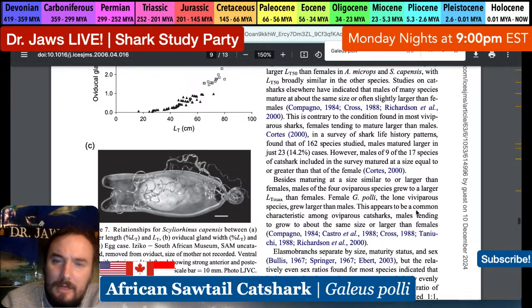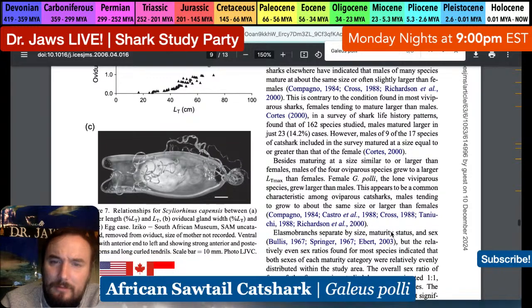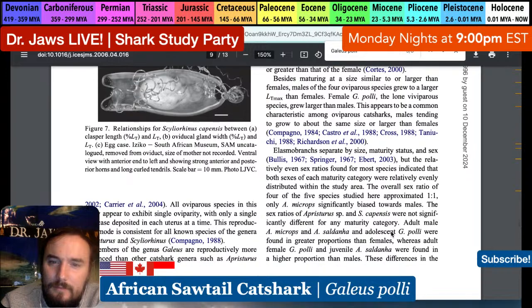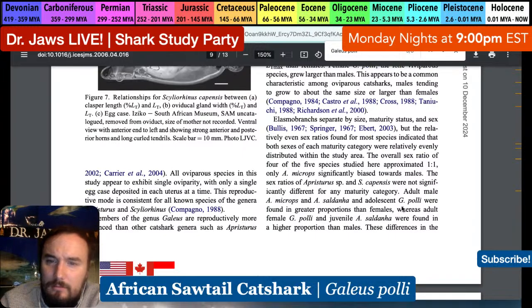Okay, this appears to be a common characteristic among egg-laying cat sharks. Males tend to grow about the same size, larger than females. Interesting. Overall sex ratio for the 5 species studied here approximates 1 to 1. Okay.